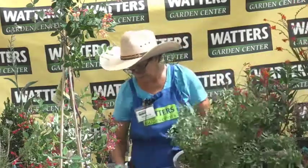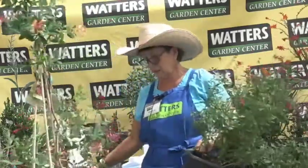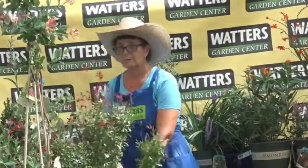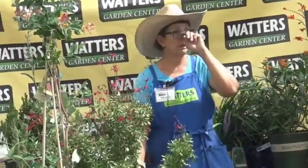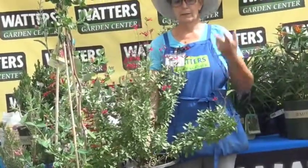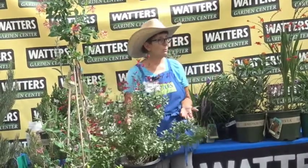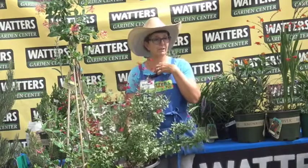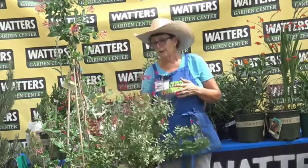This is one of my favorite plants, and I use it a lot because it's very sturdy. And I'm sure everybody knows this plant. This is autumn sage. We love it because the hummingbirds love it. Very easy to grow. It likes all different conditions. It's one of the few things that I can get to grow.